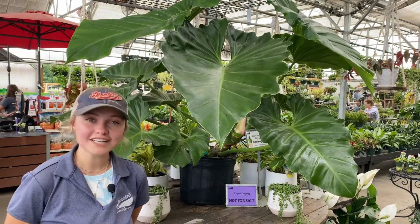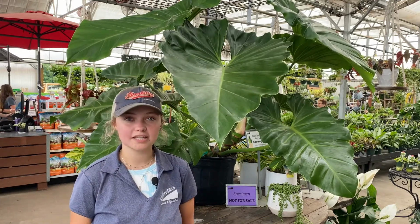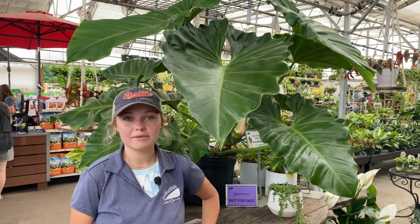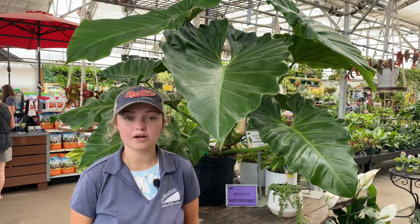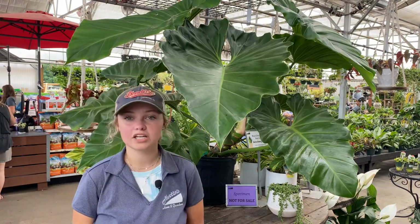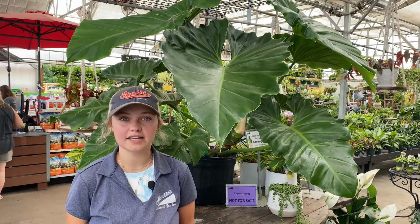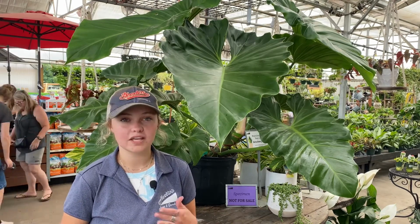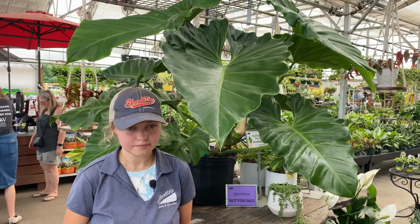As far as humidity goes, I would recommend to mist these plants and clean the leaves regularly. And if you do opt for using humidifiers, those are a really good thing to have for these plants as well. If you are going to add in a humidifier in the winter, it's really good to add artificial lighting just so that they get that added little boost, and they'll continue growing pretty quickly in the winter.